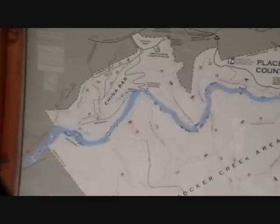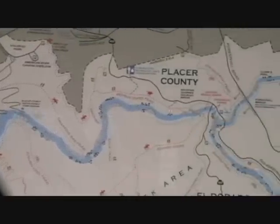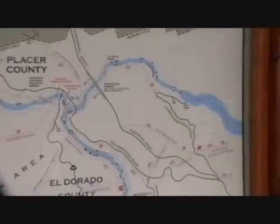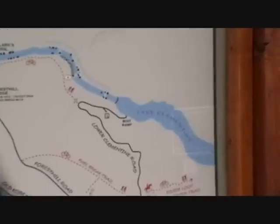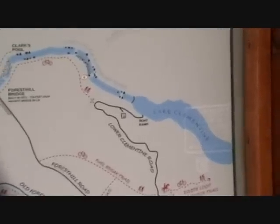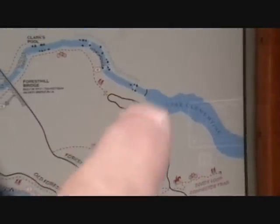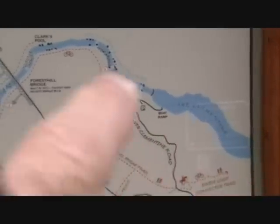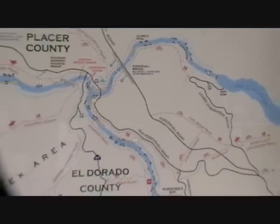You can see the expanse of it. It's pretty big. This is Lake Clementine right here. It's a beautiful lake. It's a man-made lake, and right there at the tip of it, there's a big earthen dam, and this whole section right here is just deep green-blue water, the deepest I've seen around in this area.